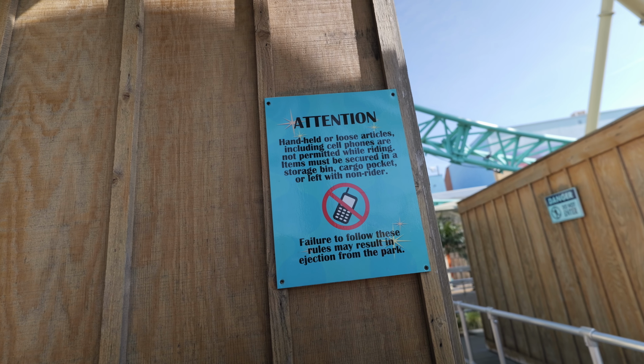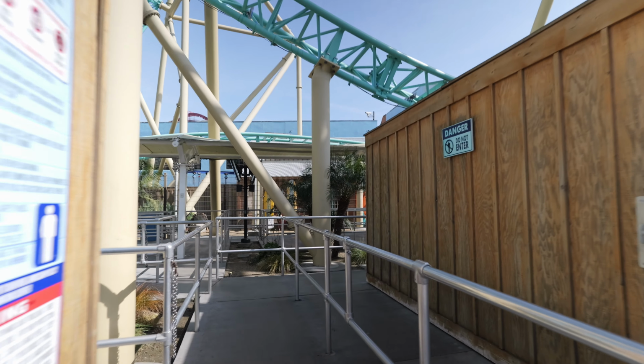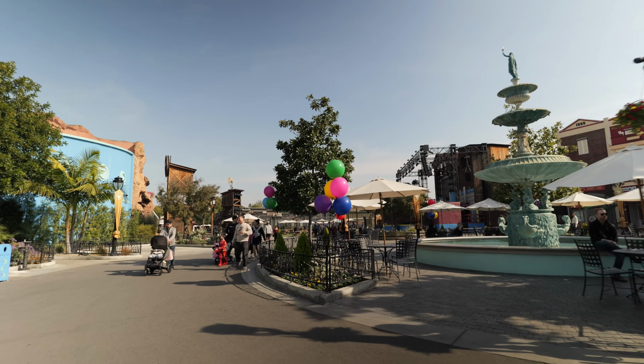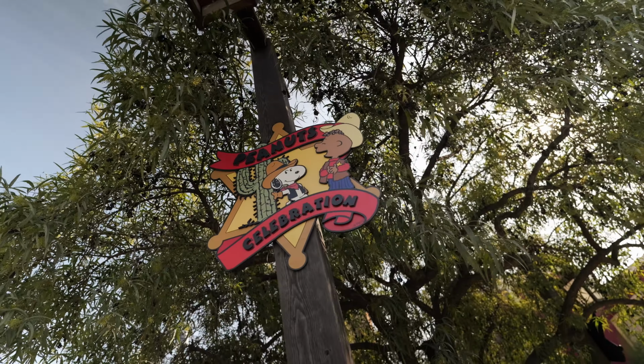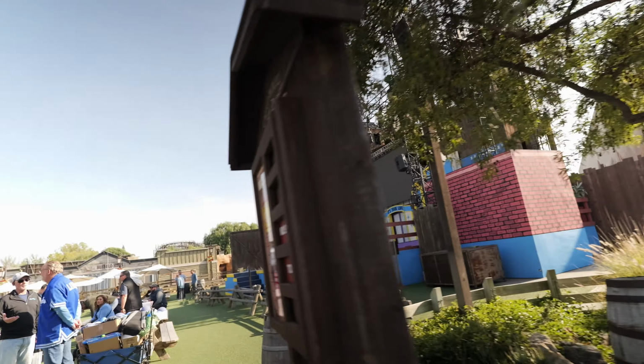Very nice of Knott's to have these signs up where it does say there is a storage bin up at the station here. With all the waiting on the single train ops, I think that was our afternoon there. So for the rest of the day, I think we're gonna head over here and see what the peanuts are doing.